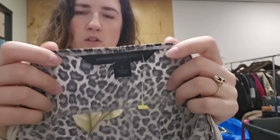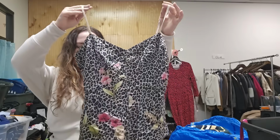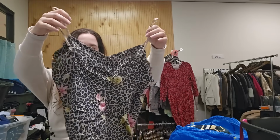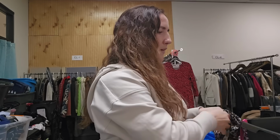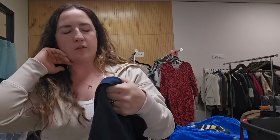So this is an older Y2K silk baby doll top. It's got an animal print and floral combo. I also, again, think this one is very, very trendy, and I'm probably going to list this one somewhere between $30 and $35.